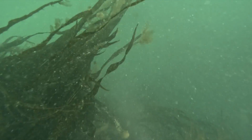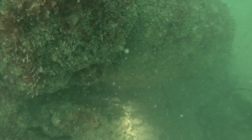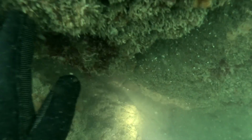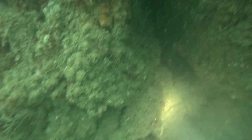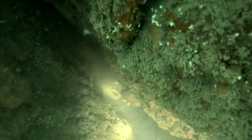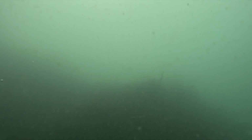I know this area so well, before long I'm able to find a crack which I know usually holds a really good lobster. And I'm not surprised to see a really decent lobster in this crevice. However, looking at the colour of the lobster and the way it's curled up right in the back of this hole, I'm pretty sure this is a female and she's probably carrying eggs, so I just leave her to it.